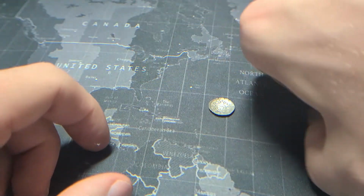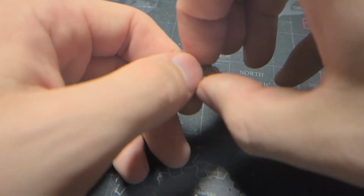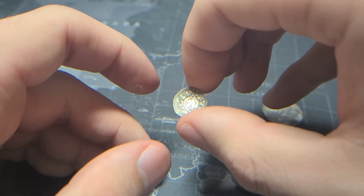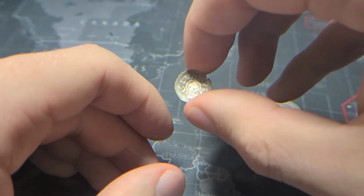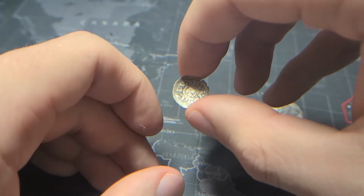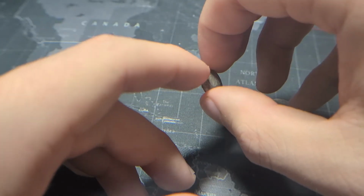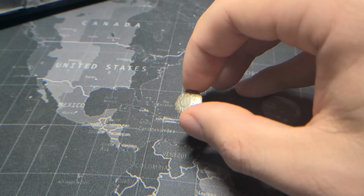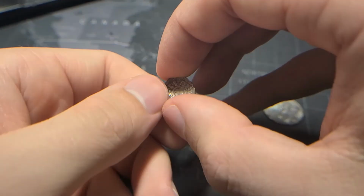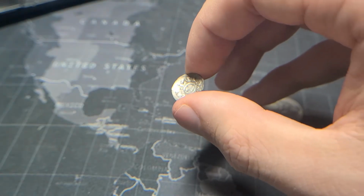The medieval era is usually categorized by coins like this. This is a Venetian Orio from 1100. This is just before the Fourth Crusade. Give me a second, I'll find the info. Yeah, I found the info. So this is an Orio made under Orio Malipiero.